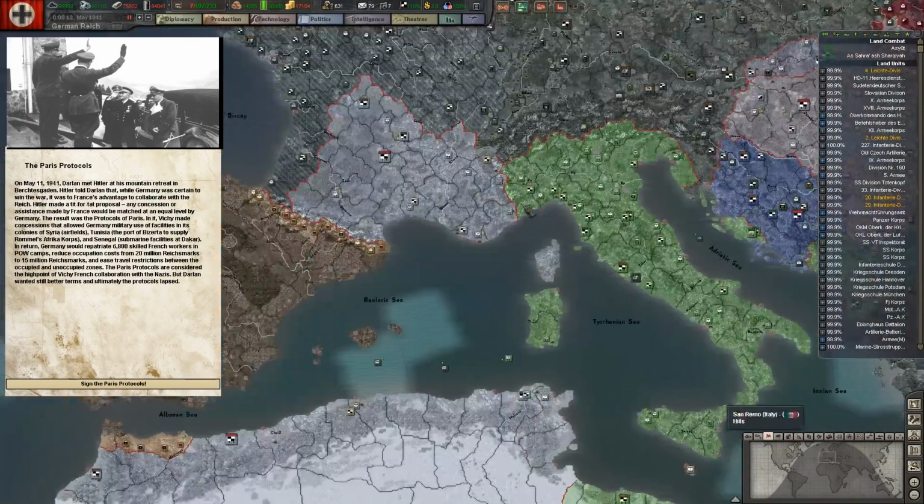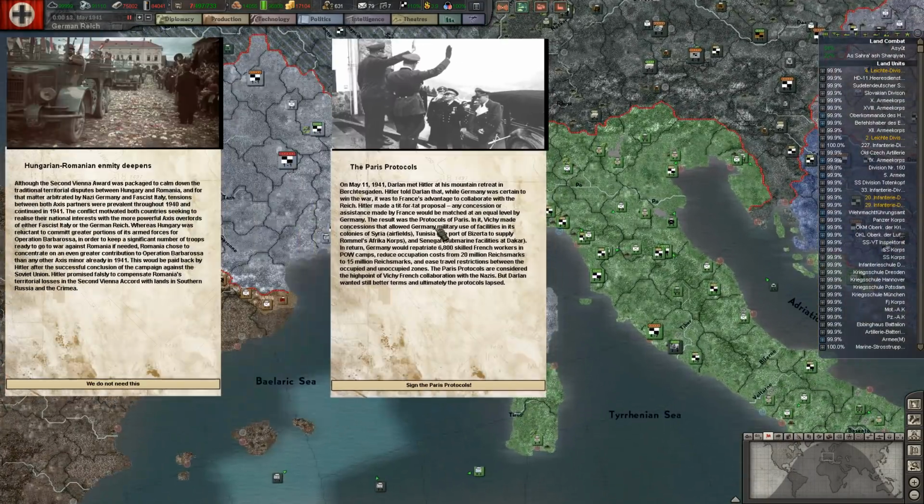Okay, Paris Protocols. Let's see. I don't think we've seen this before. On May 11, 1941, Darlan, that's Admiral Darlan, met Hitler at his mountain retreat in Berchtesgaden. Hitler told Darlan that while Germany was certain to win the war, it was to France's advantage to collaborate with the Reich. Hitler made a tit-for-tat proposal. Any concession or assistance made by France would be matched by an equal level from Germany. The result was the Protocols of Paris.